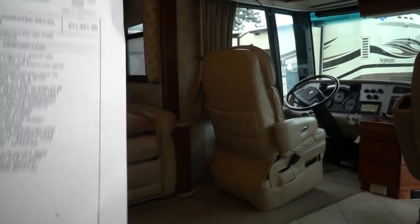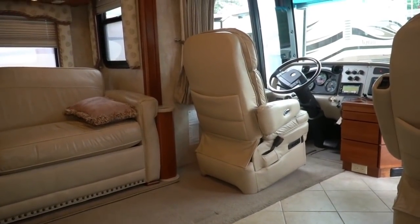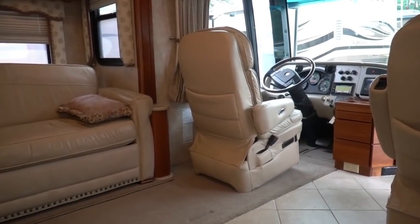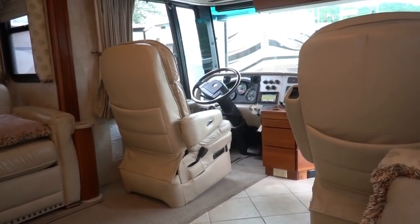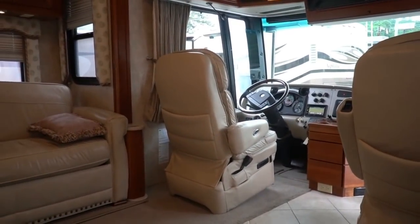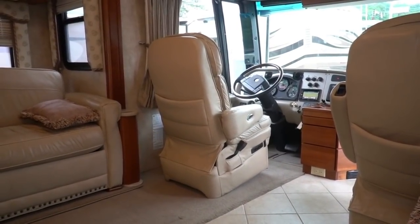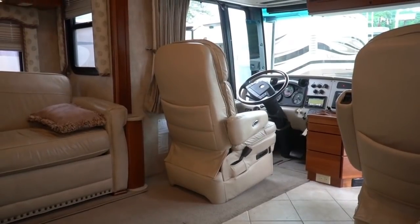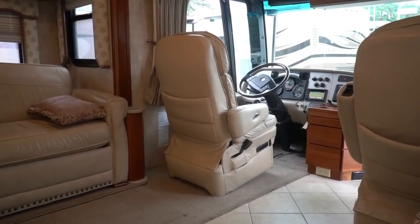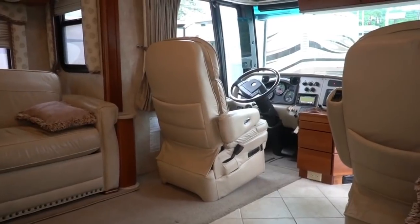Got the holding tank Sandy flush system, auto generator start. Got that Spartan independent suspension, which I'm looking forward to driving. I've driven them, don't get me wrong, folks. I've driven plenty of IFS Spartan chassis, but never on camera. So we'll be driving that, and I'll give you my opinion about that. Of course, the big Norcold refrigerator, electric patio awning with awning sensors. All this stuff is not standard equipment. It cost more money when it was new. Heated tile floor, of course the Hydro Hot heating system as well.